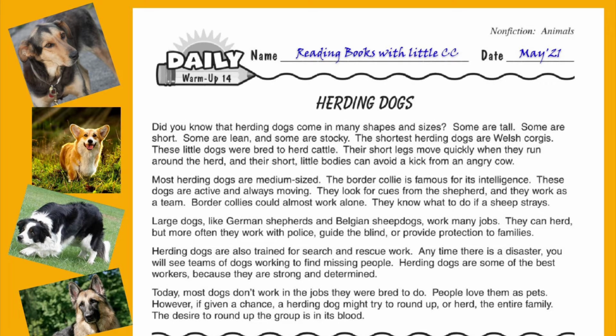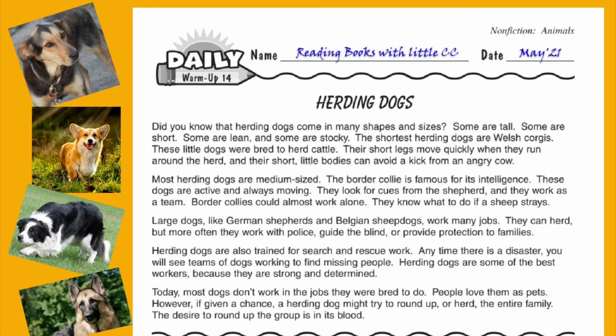Did you know that herding dogs come in many shapes and sizes? Some are tall, some are short, some are lean, and some are stocky. The shortest herding dogs are Welsh corgis. These little dogs are bred to herd cattle. Their short legs move quickly when they run around the herd, and their short little bodies can avoid a kick from an angry cow.